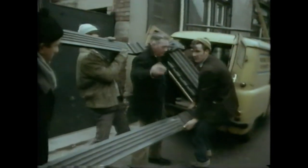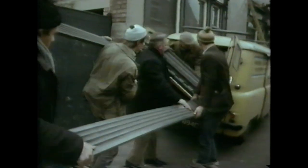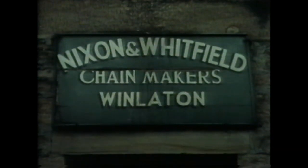Atkinson's brief is to build up a complete and intimate picture of the Northeast at work and at play, warts and all, for reassembly later. Buildings can be saved, but it's very much harder to preserve the men and the skills that forged a new technological civilization.